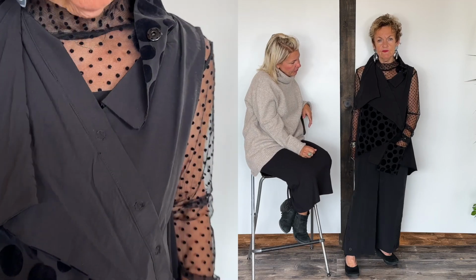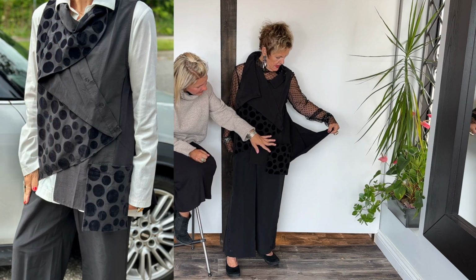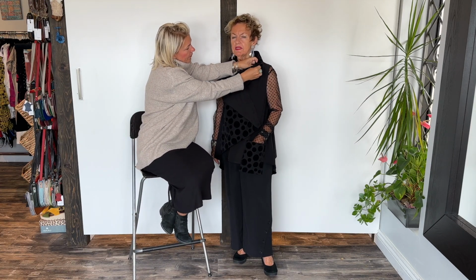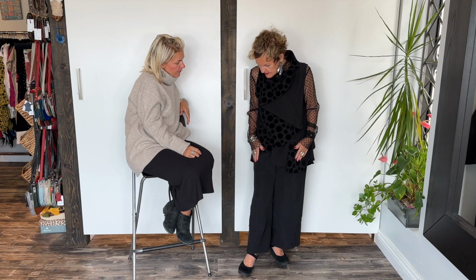Love it. It probably doesn't do it justice in the video, but ladies, there are so many details here. And look at the pocket hanging off. That's sort of their signature in the other pieces that we have from them. So if you like, you can wear this with the white shirt, a white boyfriend shirt. It'd be stunning. Or a turtleneck. Or anything. Absolutely gorgeous.